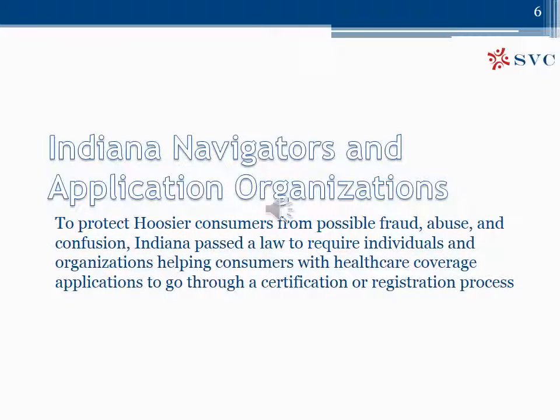The following section will cover Indiana navigators and application organizations, individuals and organizations authorized by the state of Indiana to help provide health coverage application assistance to consumers. In order to assure higher quality assistance and safety for consumers, Indiana lawmakers passed legislation to establish Indiana navigators and application organizations. This legislation introduced a required certification process for Indiana navigators and a registration process for application organizations.